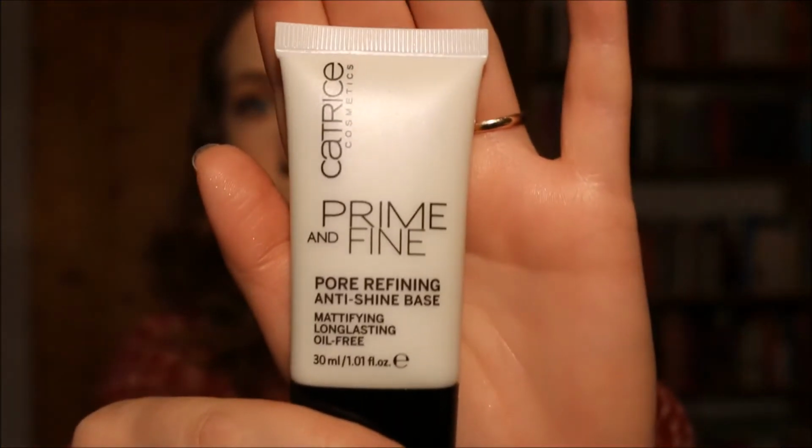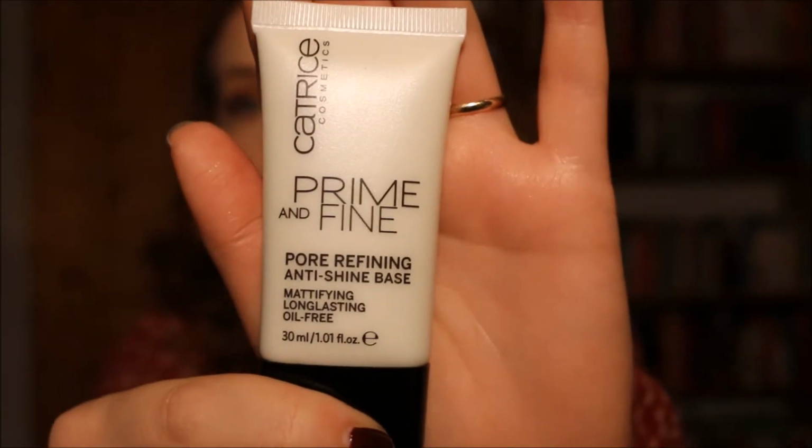Anti-Shine Base. Mattifying, long-lasting, and oil-free. This is what it looks like, and it has 30 milliliters in here, or 1.01 fluid ounces. Now I put this in because for one, I think my Bare Minerals Primetime Primer is on its last leg, or it's at least very close to being done, and I also wanted to see if I could find a good primer for my face from the drugstore. So I decided to give this a shot.